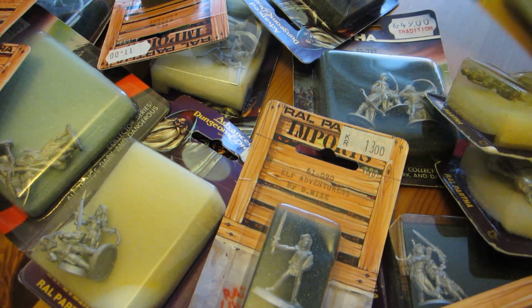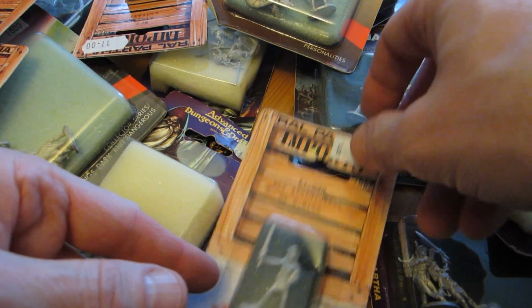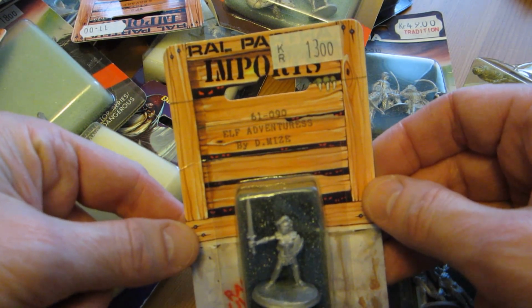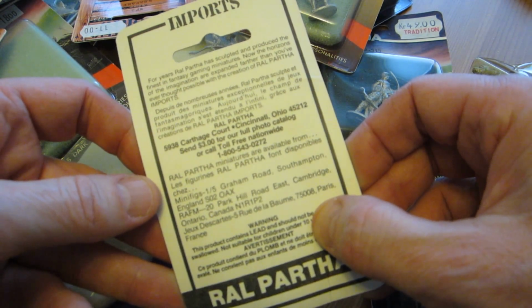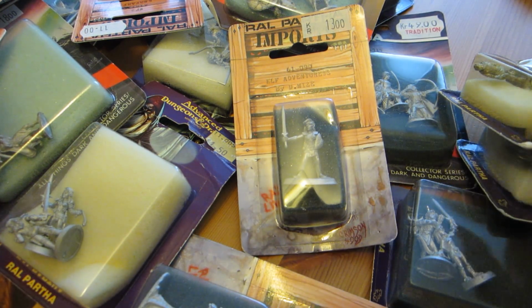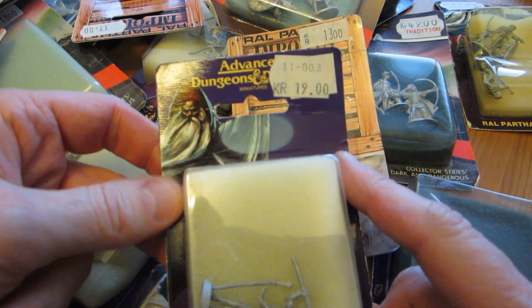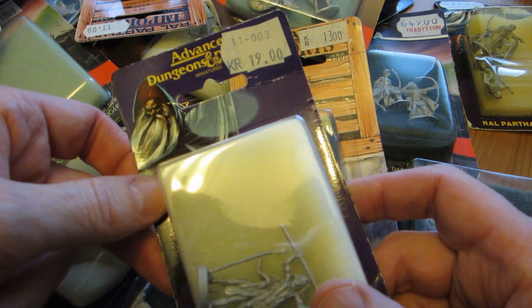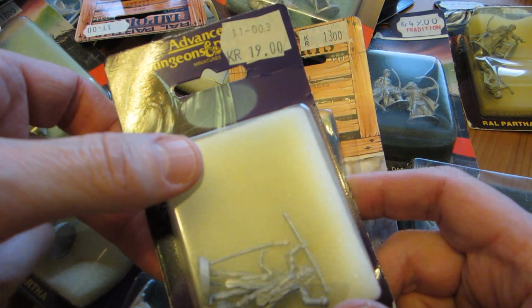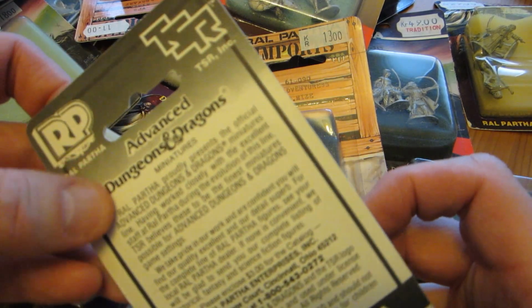Now, some of these are in the basic Ral Partha packaging with this blue background. Some of them, I'm not sure why they're called Ral Partha imports. I don't know where they're imported from, but I guess maybe they're some other branding. Anyway, I also have quite a lot with the Advanced Dungeons & Dragons logo on them, as well as Ral Partha. Now these are slightly later. These, I believe, are late 80s, early 90s, and you can tell from the artwork that it's from the era, I believe, of 2nd edition AD&D.